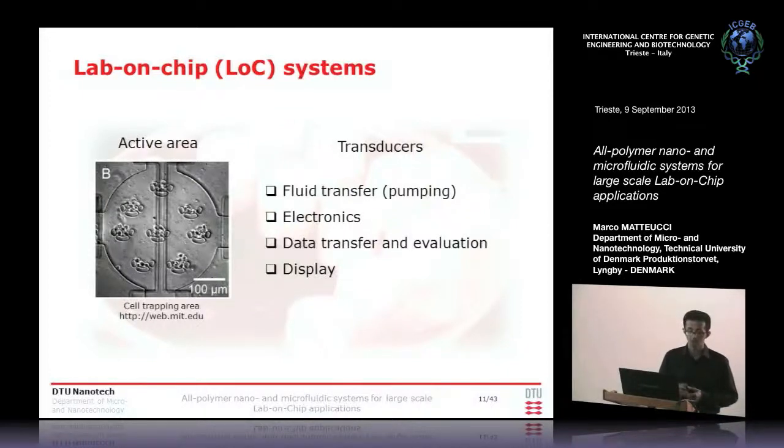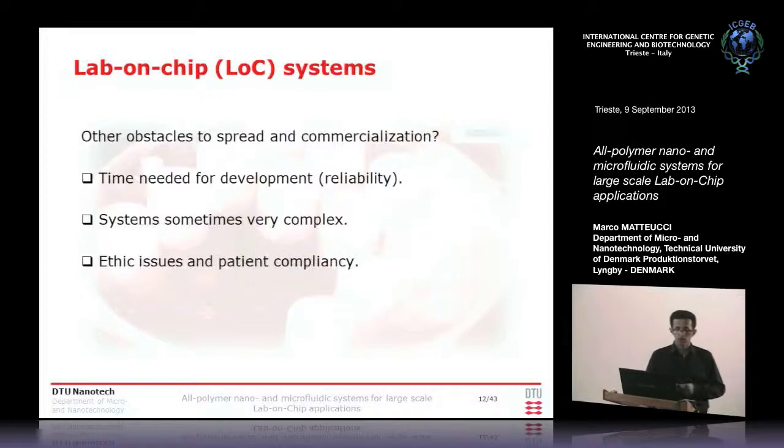which is also a very important thing, especially when one needs to make these sort of systems available to people that are not trained to evaluate the data. So these are all very important things that we need to consider.